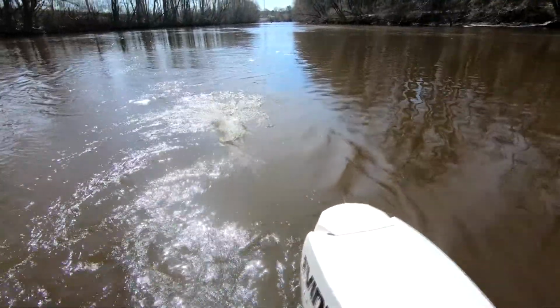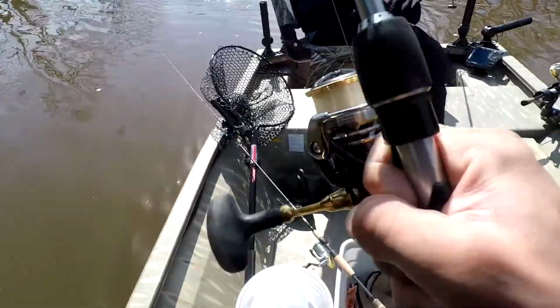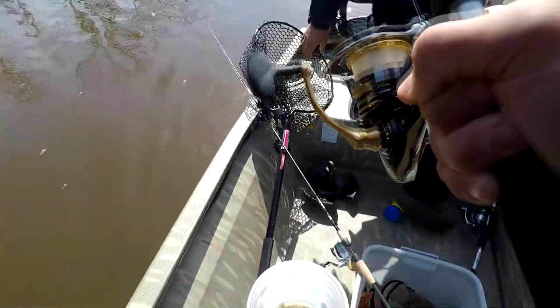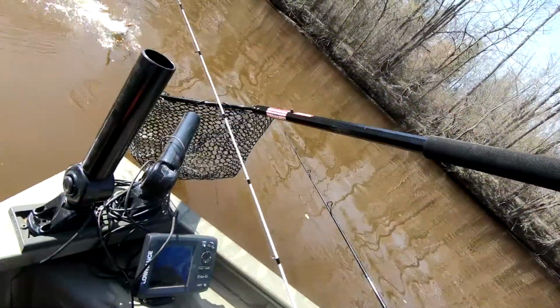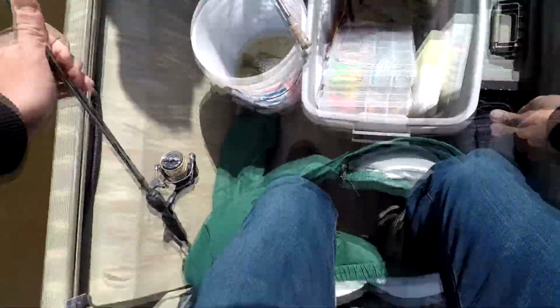You sure that's a steelhead? We gotta get that net, Dad. Get that net, get that net. No way. Steelhead? Watch that pole. Dude, this thing's white like, oh, get over here. Yes! First steelhead ever. Let's go. No freaking way.